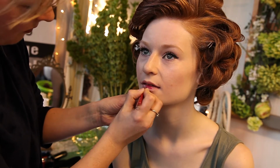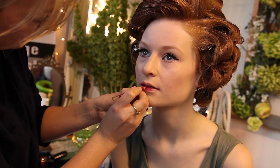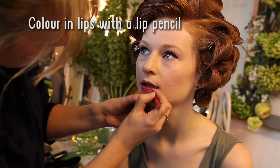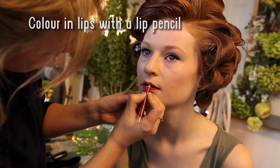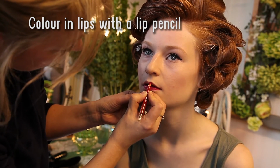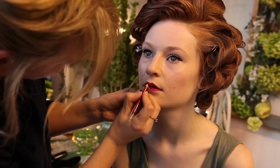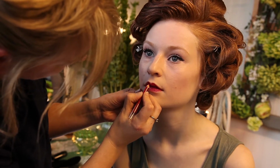I'm going to pick up on the tints and tones that I'm using in the bouquet, which are burgundies, very rich, deep reds. It just really brightens your whole face, really, more than anything else. If you had one product to use, I would choose a lipstick. And you can use it in so many different ways.